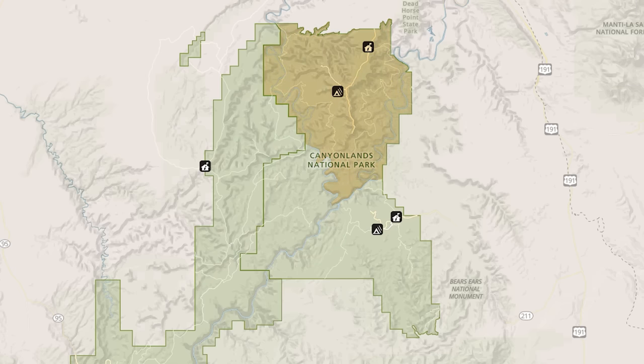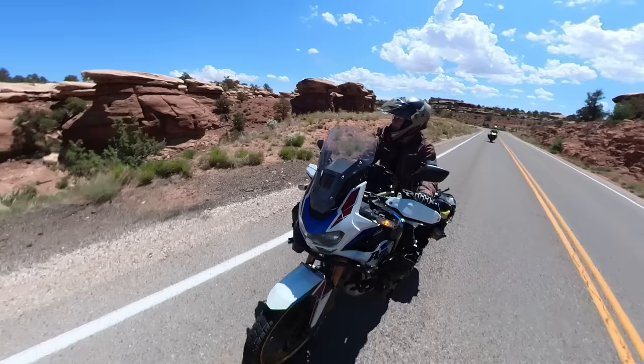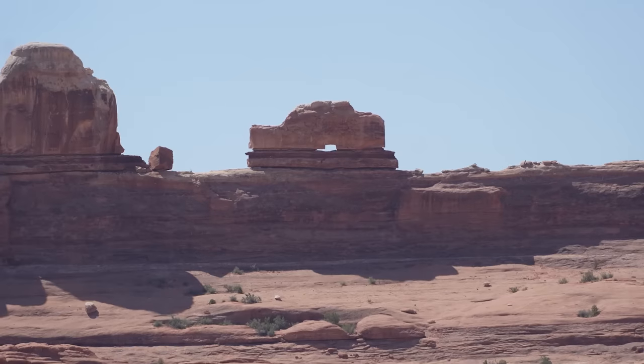Island in the Sky is the most visited district of the park and the most friendly for a drive-by visit. But we chose to explore the Needles District, tucked away 70 miles south of Moab. The Needles' key feature is a network of hiking and backpacking trails.